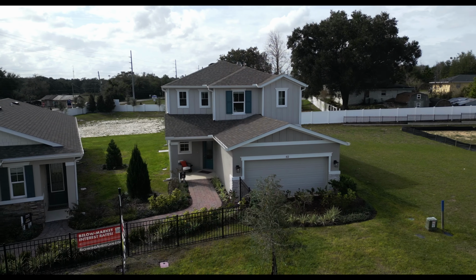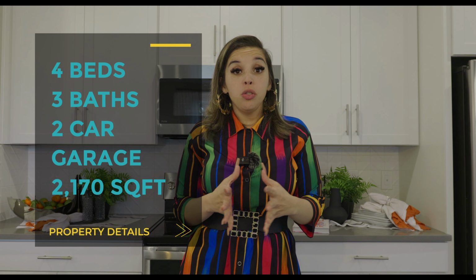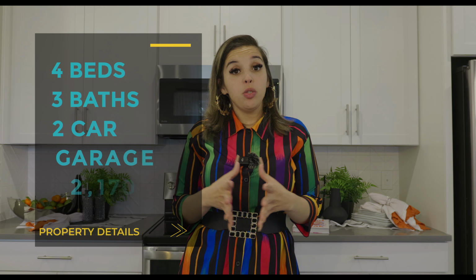So just to recap the details, this is Richmond American Homes. We are in their Palm model. It is 4 bedrooms, 3 bathrooms, 2-car garage, 2,170 square feet. We are in Haines City, Florida.